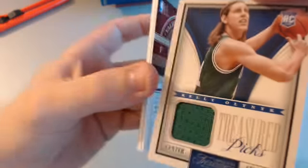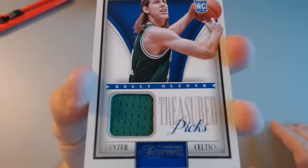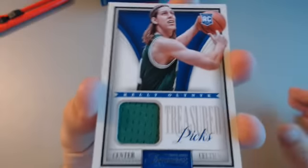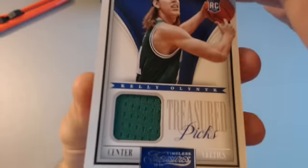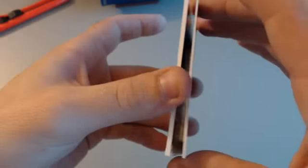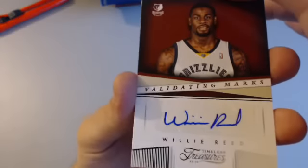That will be a Treasured Picks rookie swatch. He went late, I think late in the first round, if I'm not mistaken. I don't see a numbering on the card, though. Behind that, a Willie Reed for the Grizzlies. Should be in autos. Two autos. Validating marks.